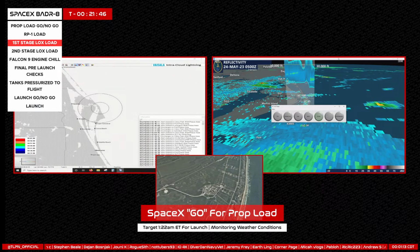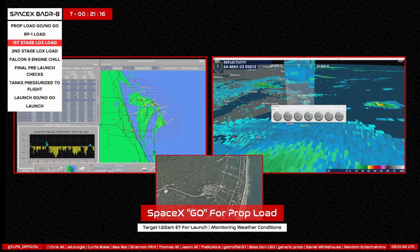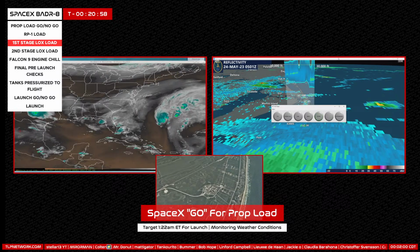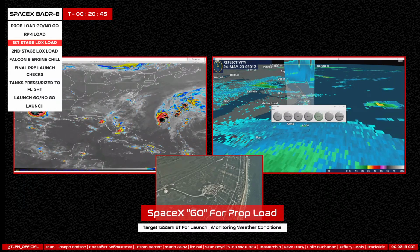LD, this is MM. Spacecraft is on internal power. LD copies, spacecraft on internal power. Stage 2, fuel load complete.